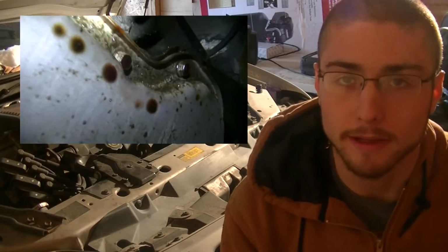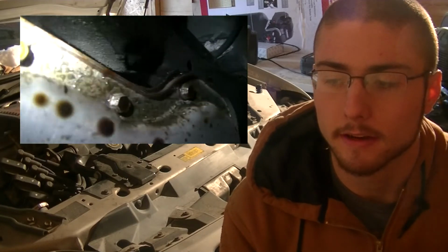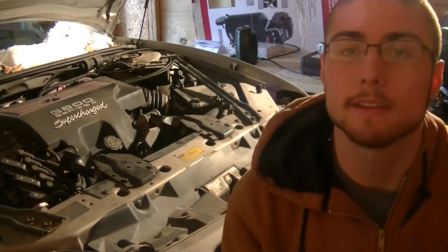So I figured, all right, I'll start with the simplest thing and check the fluid. I checked the fluid, it's bone dry. Turns out that this car had a leak in the oil pan. All the transmission fluid leaked out, so it had none in the pan. That's the reason why it couldn't hold pressure, because it didn't have enough fluid in it. The only reason it was moving at all is because of the fluid in the torque converter.